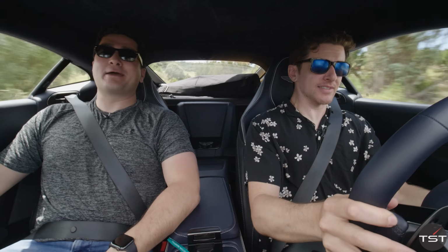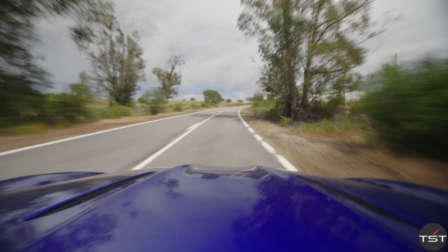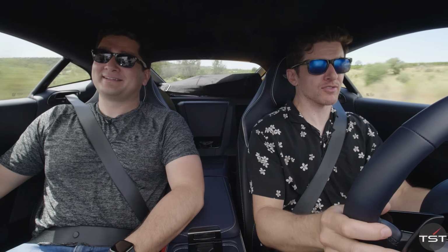No big smoky burnout either for you, sir. This car has too much grip. We have both tried to do burnouts, turning traction to off, and it has not done it, despite having nearly 600 pound-feet of torque. That is ridiculous.